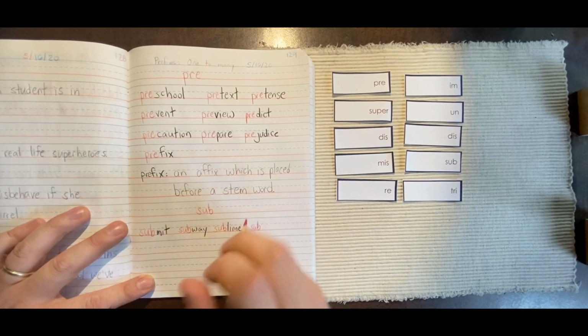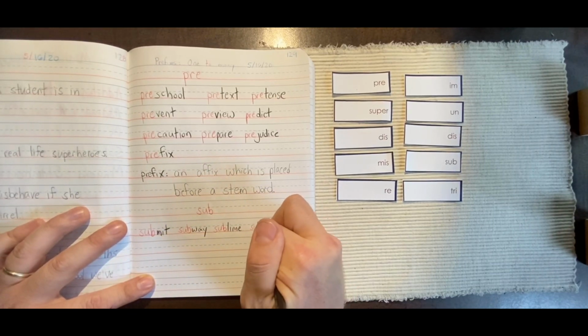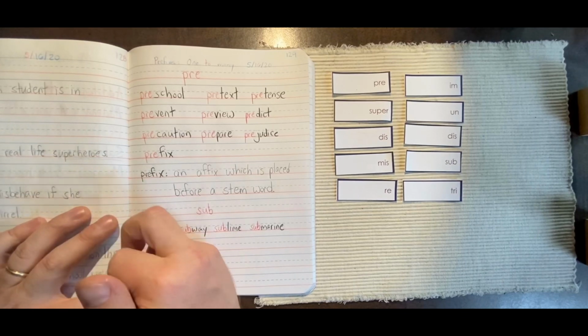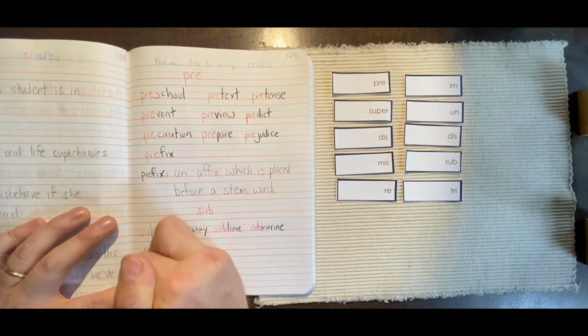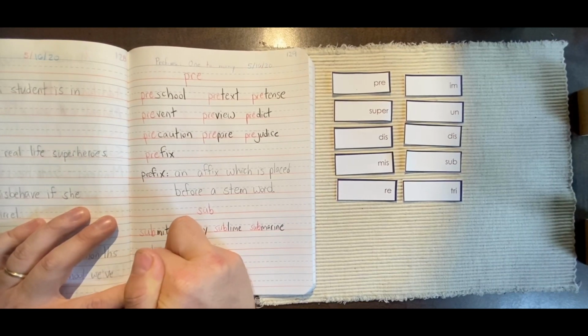Now the final word that I wrote down using the prefix sub is submarine. I'm going to look up the definition for submarine. The definition that I found states that a submarine is a vessel that can be submerged or navigated underwater.